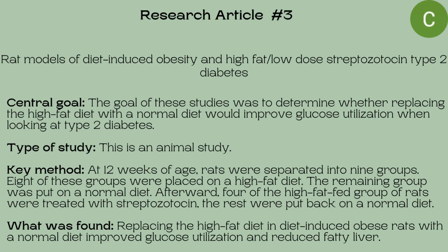A third study was done titled Rat Models of Diet-Induced Obesity and a High-Fat, Low-Dose Streptozotocin Type 2 Diabetes. This study was done in 2015 by Amy Holmes et al. The central goal of this study was to determine whether replacing the high-fat diet with a normal diet would improve glucose utilization when looking at type 2 diabetes. This is an animal study.